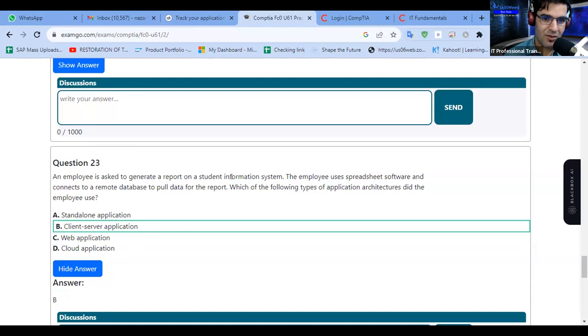The employee uses spreadsheet software and connects to a remote database, so they have the client server application. One of the most common application architectures that you'll be observing in your IT career is the client server. You have a complete master server for a specific application, like for hoteling, healthcare systems, food delivery and all that. These are all client and server-based applications.